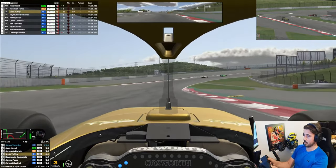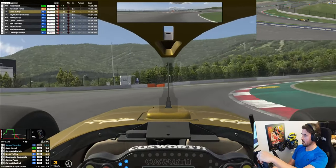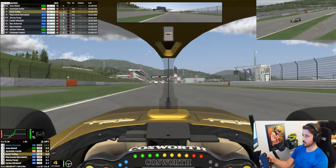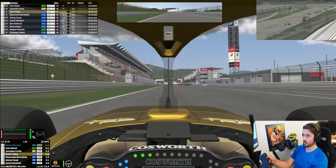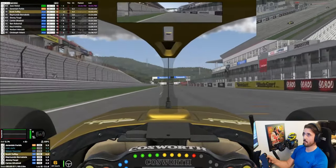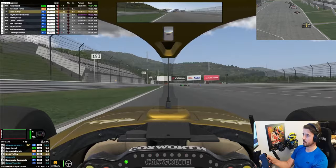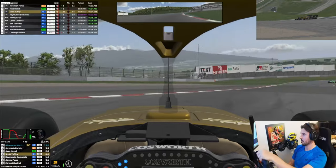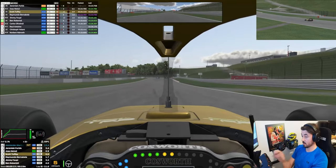Oh, I always turn in too late for that. Track temperature's decreasing. It's now 33 Celsius. Oof. The leader has just done a 124.8. The guy ahead has just done a 123.7. P3. The guy behind has just done a 123.8. See, I'm not using push to pass at the moment.